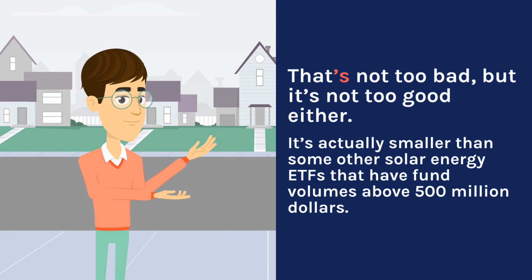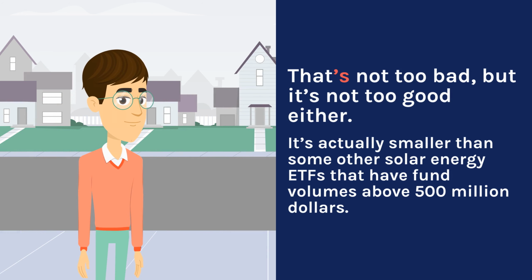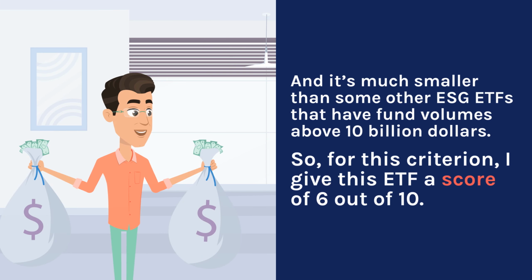That's not too bad, but it's not too good either. It's actually smaller than some other solar energy ETFs that have fund volumes above $500 million. And it's much smaller than some other ETFs that have fund volumes above $10 billion. So for this criterion, I give this ETF a score of 6 out of 10.